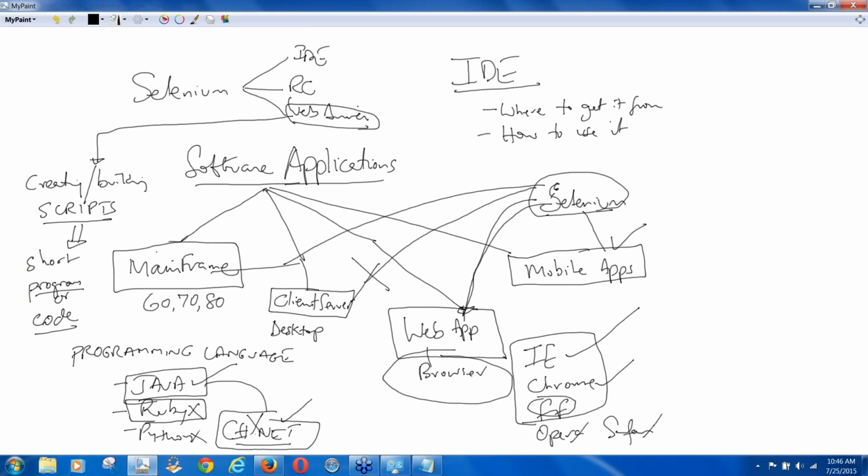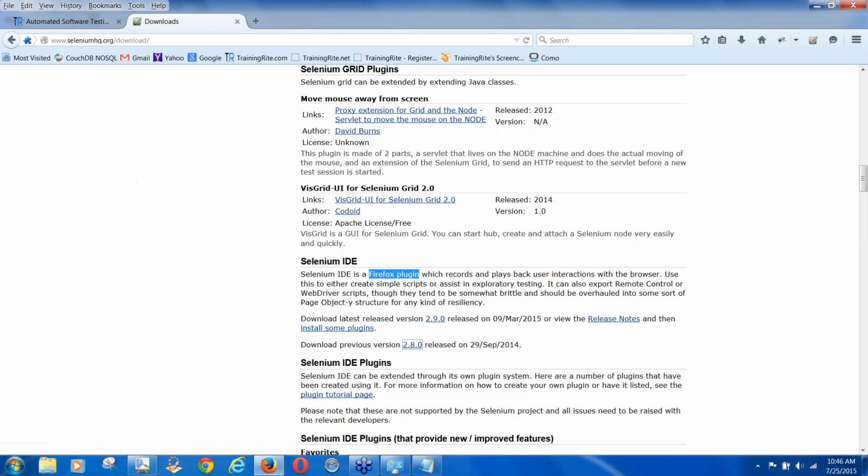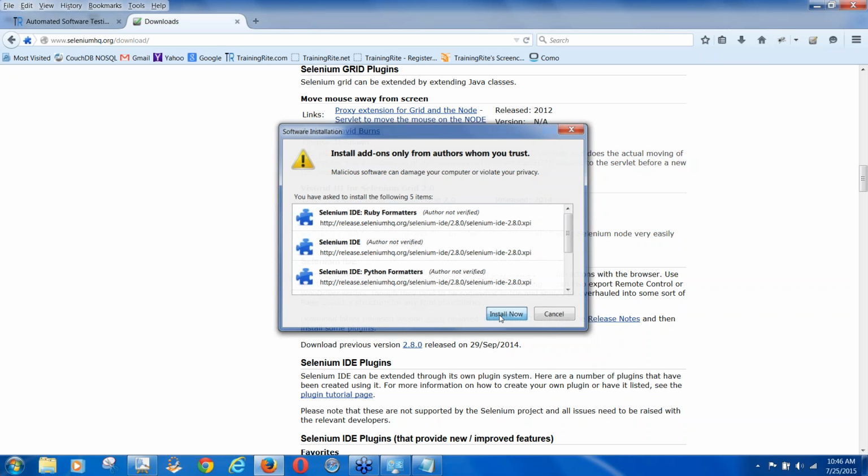Anyway, so let's come back, and I was addressing that programming languages that are needed to code your scripts can be Java, Ruby, Python, and C#. So if we come back here, when I downloaded it, it is coming back and it's saying, do I have permission to install this? Even though we are not using it, right? There's no problem in installing, because this again is a plugin. It won't take anything for you to install that. It takes less than 30 seconds, or actually less than 10 seconds, to install it.